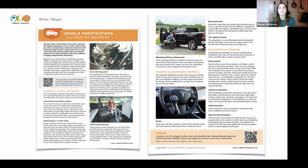This is actually one of the most challenging aspects for someone who is in a wheelchair, being able to enter a standard vehicle, especially if it's someone who uses their chair regularly, so they aren't able to ambulate to and from and use it sometimes.